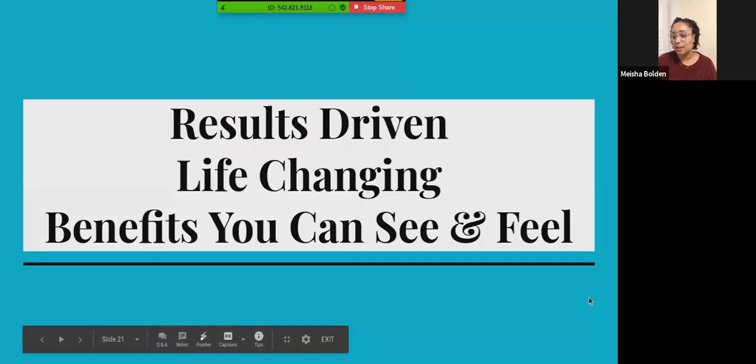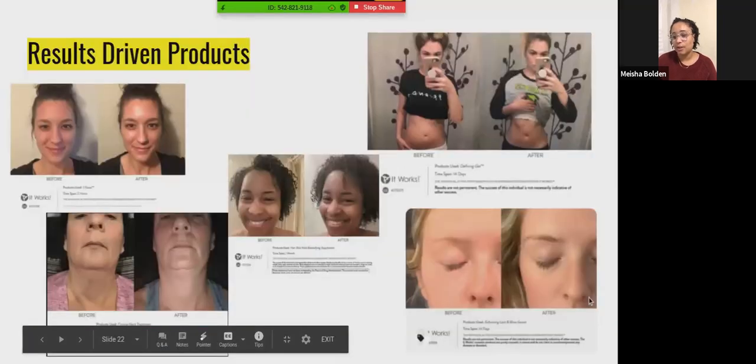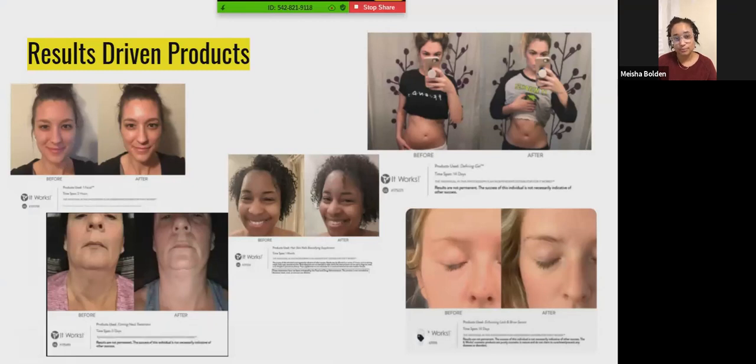So same thing, we're going to look at some results. Over here in the top left, we have her. She had a facial, and this is just 2 hours after having her facial. So you can definitely see the hydrating that was done in her face. Her face does not look as dry as it was. And also, if you keep up with the facial on a regular basis, it is also going to help to get rid of different dark spots on your face too.